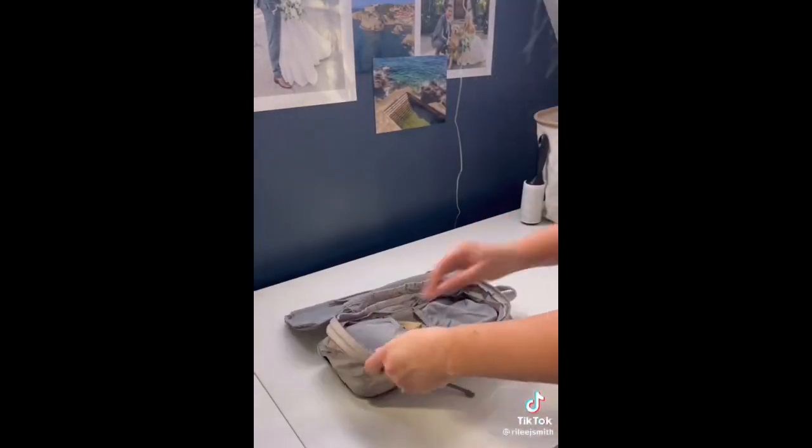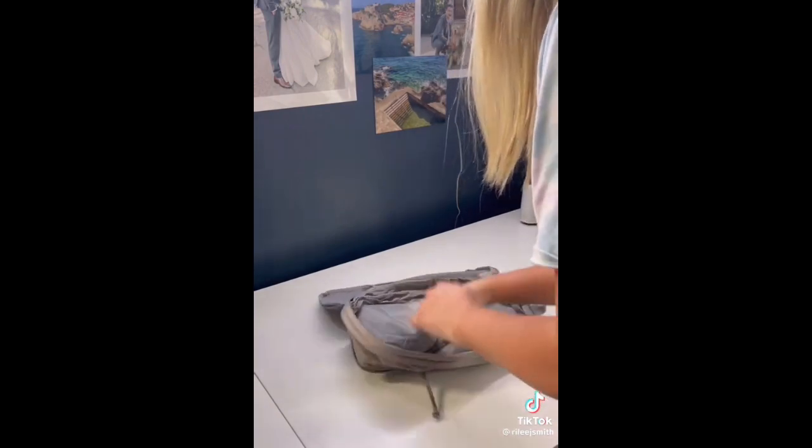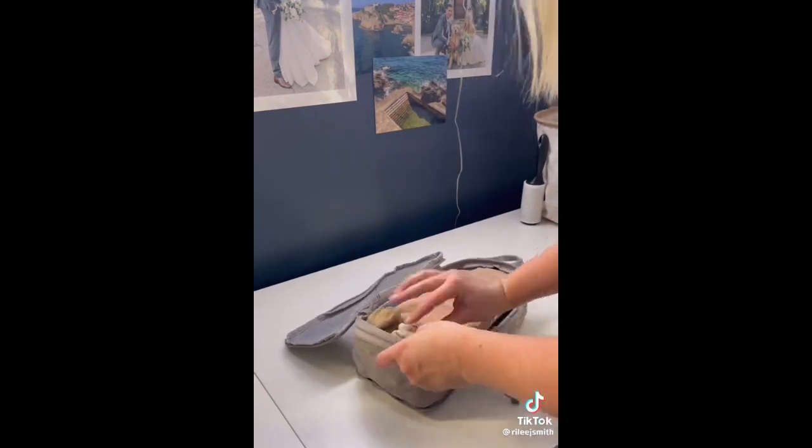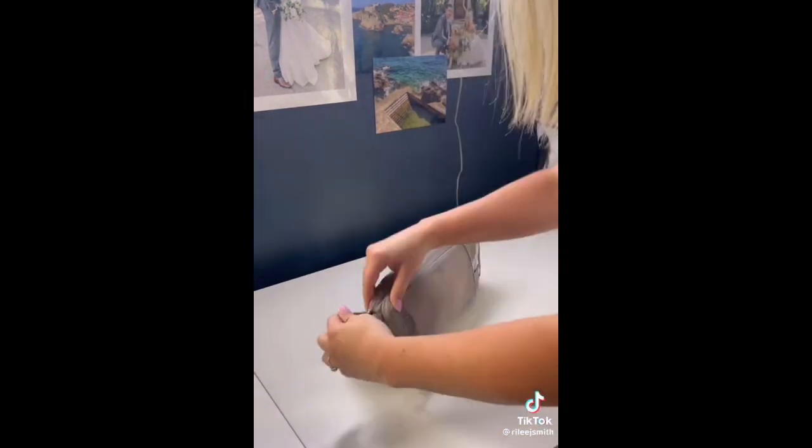The set comes with 3 sizes, small, medium, and large, so you can really be efficient about packing everything from giant sweaters to underwear. If you want to learn more about how I pack packing cubes for maximum efficiency, check out my packing tips playlist.